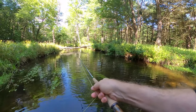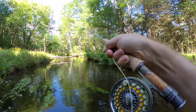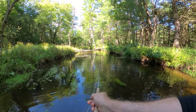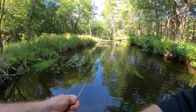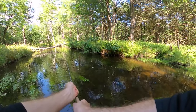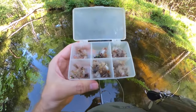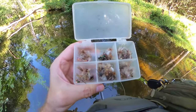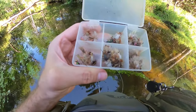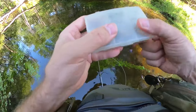Oh. Oh man, just had a really nice rise and I'm stuck in the tree. I'm gonna have to sacrifice this fly. Oh man, wow. That 6X Rio is strong. There's a nice little box of joy there. Chock full of super atoms and beadhead pheasant tails. Oh man, that stuff works. All right, back you go.